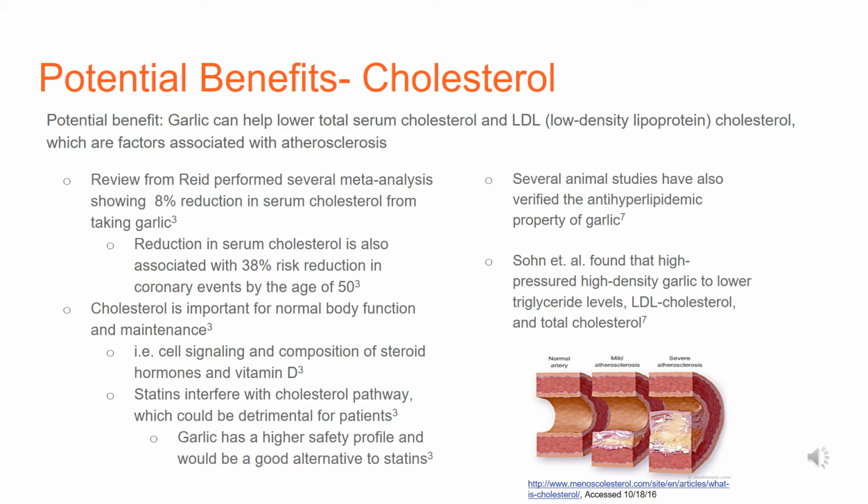Statins often interfere with the cholesterol pathway, which could be detrimental for patients. Therefore, garlic could be a good alternative for statins. Several animal studies have also verified the anti-hyperlipidemic properties of garlic. Son et al. found that high-pressured, high-density garlic was able to lower triglyceride, LDL, and total cholesterol levels.